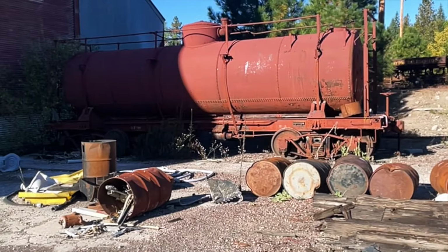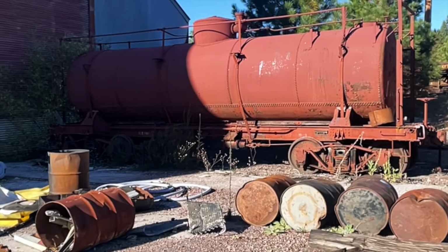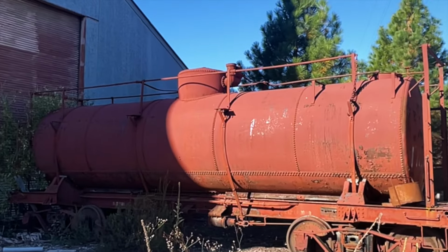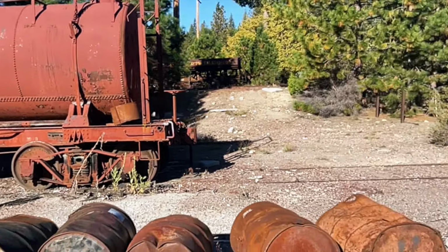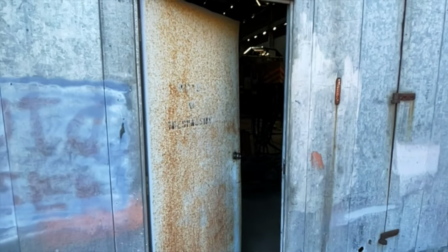Obsolete. Here's another. That's obviously for holding fuel or something. But it's on a track. It's on the track that goes out. I guess we're actually gonna go inside of the mill.